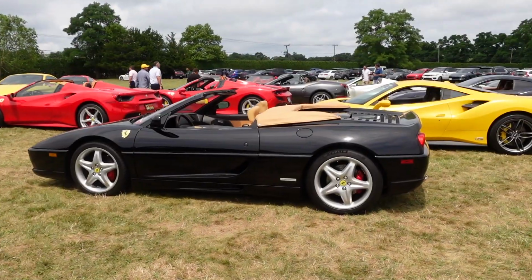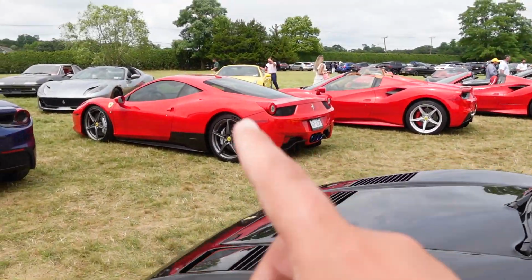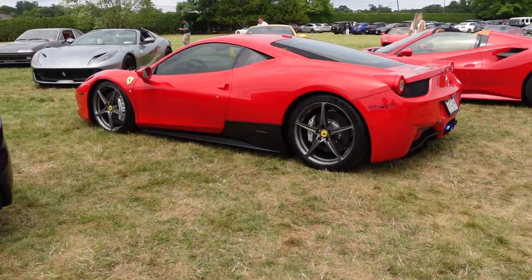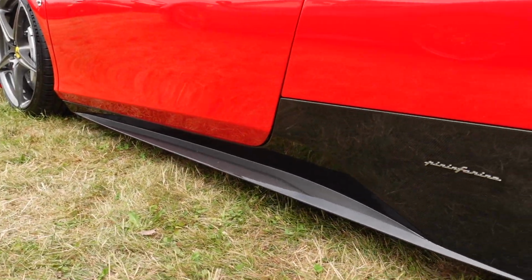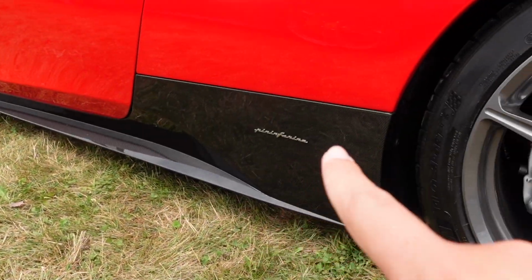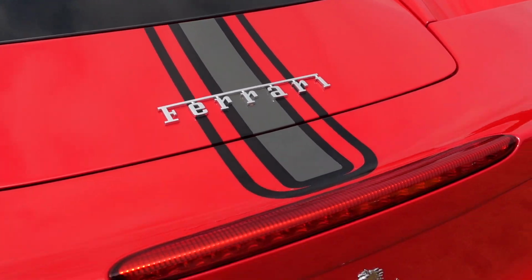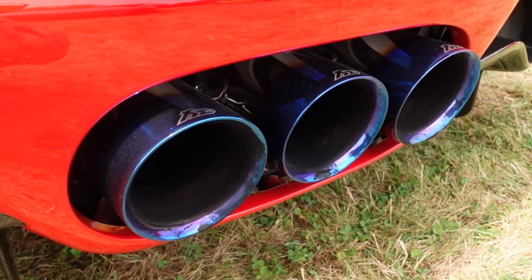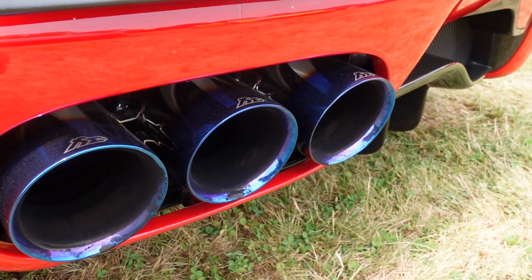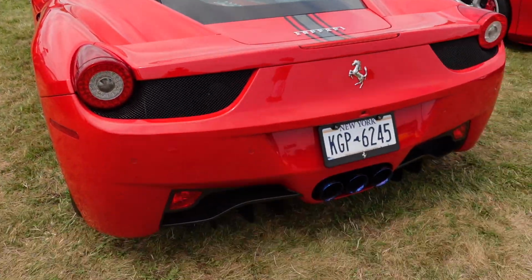Next to the F355 is a 308 in black. And then we've got this 458 Italia. This one's interesting. It has exposed carbon on the side here. So not just the side skirts, but this piece here. That's interesting. It has a stripe on it for some added flair. And this aftermarket titanium exhaust. Look how beautiful those blue exhaust tips are. They're like blue and purple. They look so good. I bet this car sounds amazing with that exhaust.